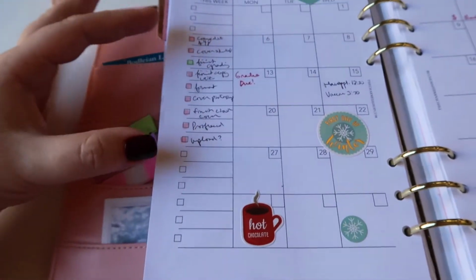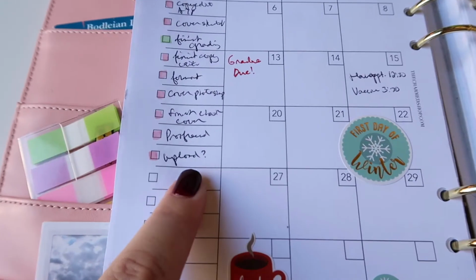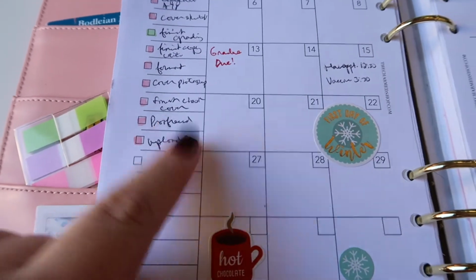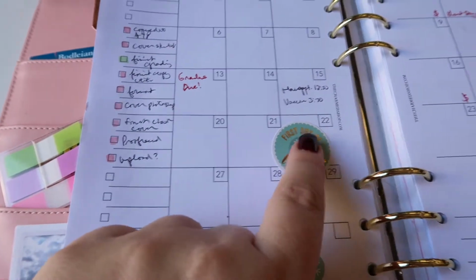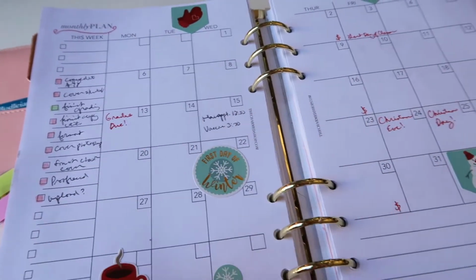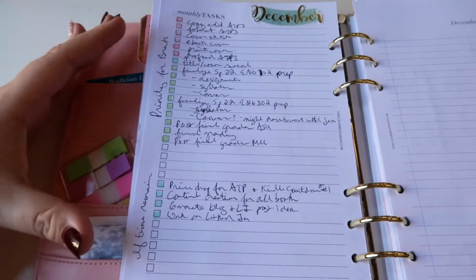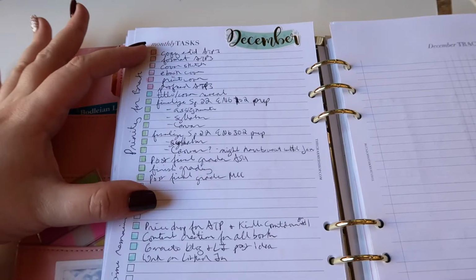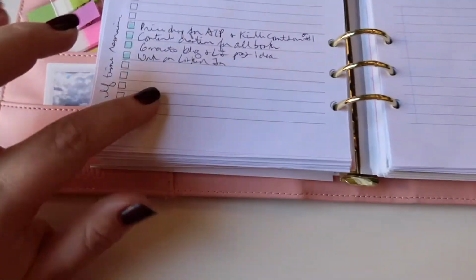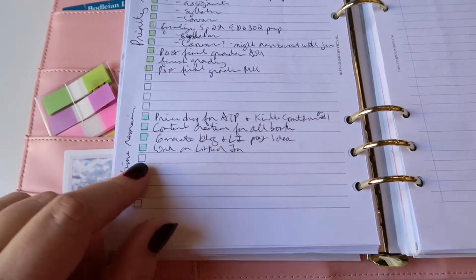So I've crammed a lot in. I'm really hoping I can get the book uploaded by like the 22nd, 23rd. That is kind of set up there. I've broken up my December task list. These are the things I really have to get done over winter break, and then these are the things that I would like to get done. And as you can see, they're mostly marketing tasks.